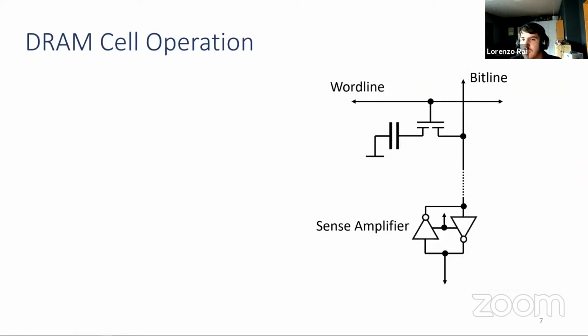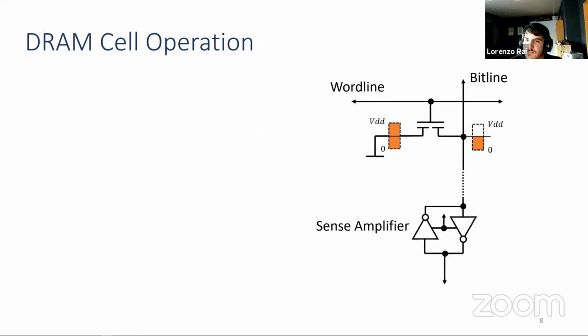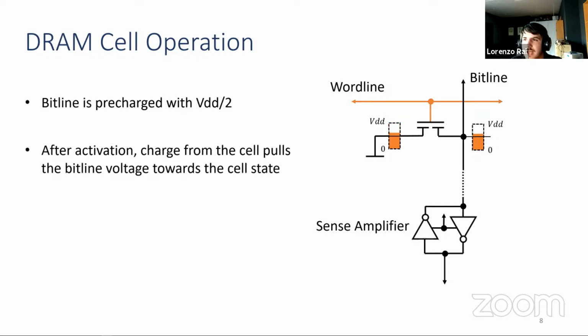Now, a DRAM cell consists of a capacitor connected to the bit line via a transistor. If the word line is low, the capacitor is disconnected and the charge represents the current state of the cell. To read out the data from a cell, the bit line first has to be pre-charged with half of the supply voltage. After the word line is activated, charge sharing between the bit line and the capacitor will take place, slightly nudging the voltage on the bit line towards the original state of the capacitor.